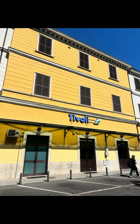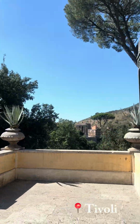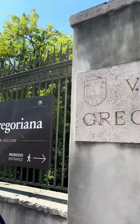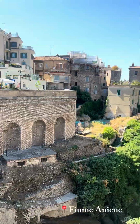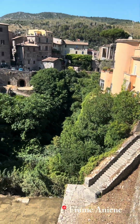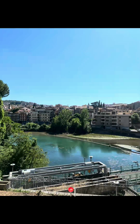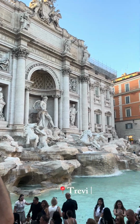We arrived at Tivoli only to find out that most places were closed. So in Rome, they don't really open anything for lunch. It's only dinner time, like by 6 p.m. So we just decided to walk around. The place we saw earlier was Villa Gregoria. This was us trying to find something to do, at least so we don't waste the journey that we had taken to this place. Tivoli is actually beautiful. This was the only thing we could eat, that pizza.